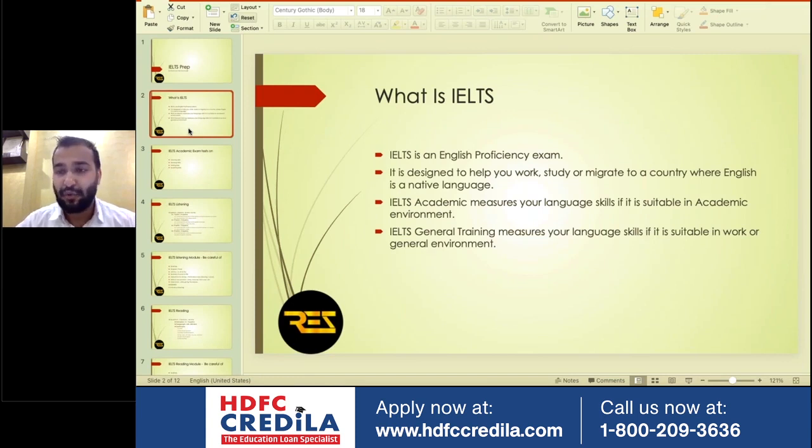IELTS predominantly are of two kinds. First one is academic and the other one is general training. Academic essentially measures your skills with respect to English language, whether it is suitable or is it enough so that you could survive easily in the university, in the academic environment altogether. Whereas IELTS general training exam tests your skills with respect to work environment or in general.